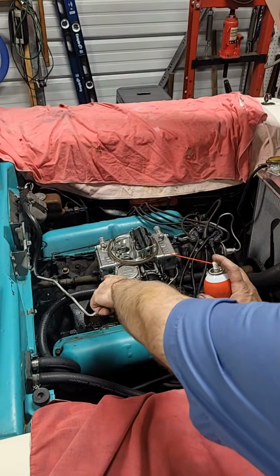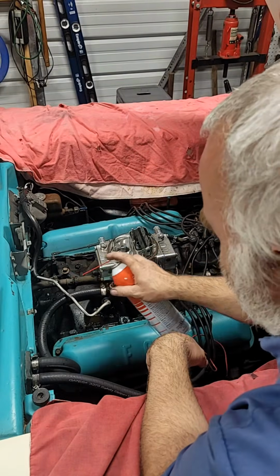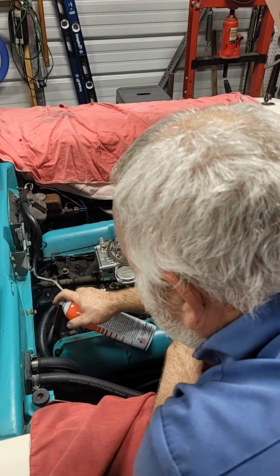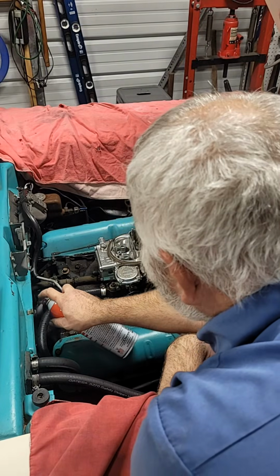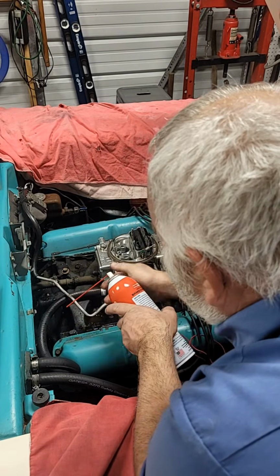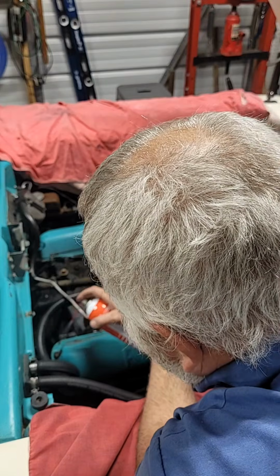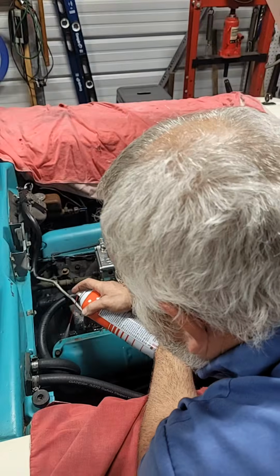You see that old braided hose there, the PCV? Nuts, man. Old stuff. I bet you that thing is, oh yeah, mush. Absolute mush.